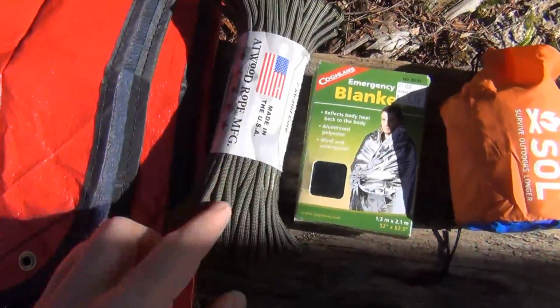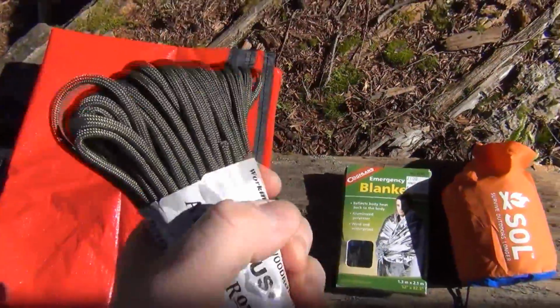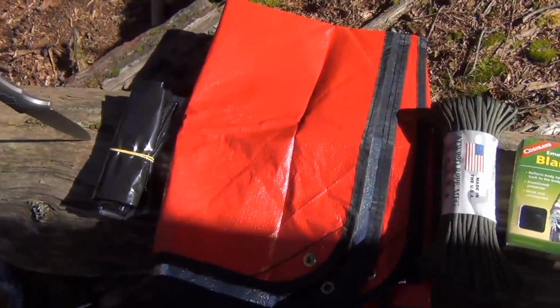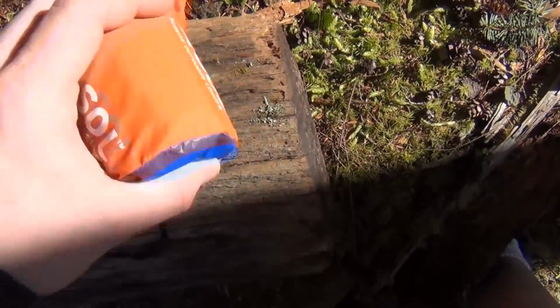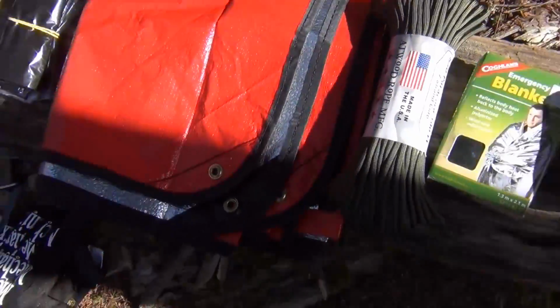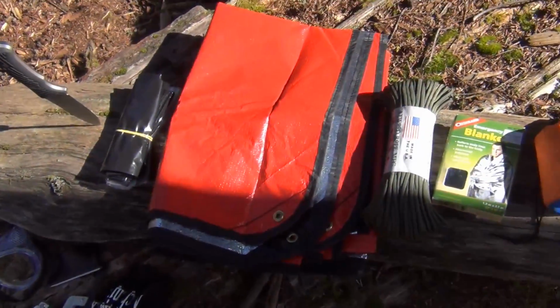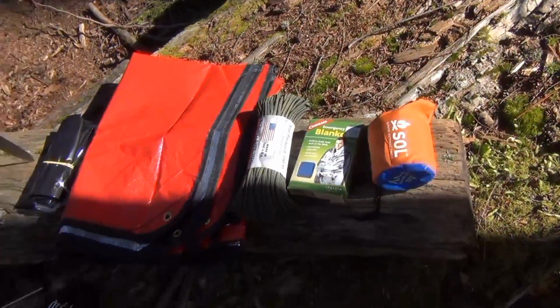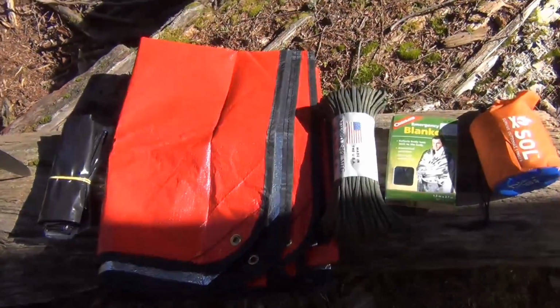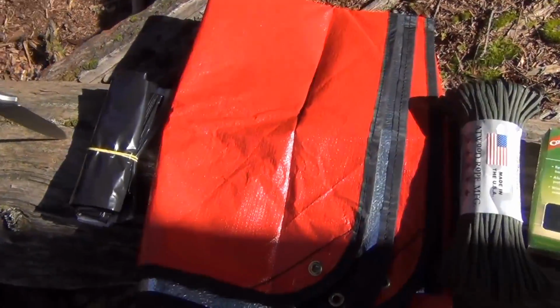To add to that system, I do have 100 feet of paracord here. So you could tie up that tarp, you could wrap yourself up in the bivy, or just wrap yourself up in the bivy and then cover yourself with a tarp just to keep the water off you or something. And you could just call it a day, right? You would survive. But if you're going to be somewhere for the night and you have some time, I would definitely recommend building a shelter.